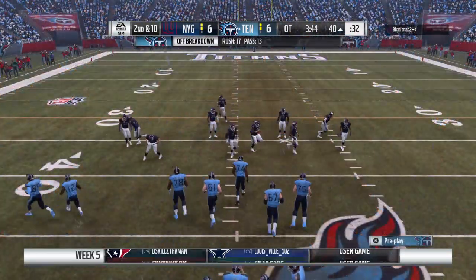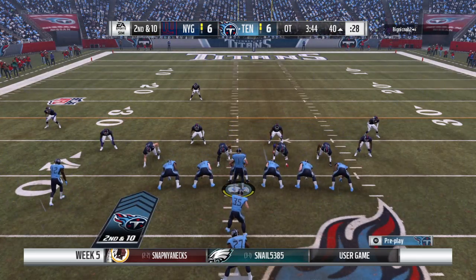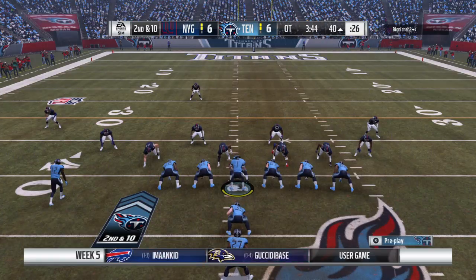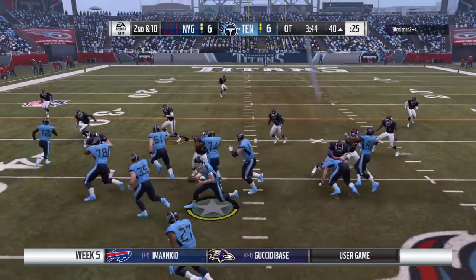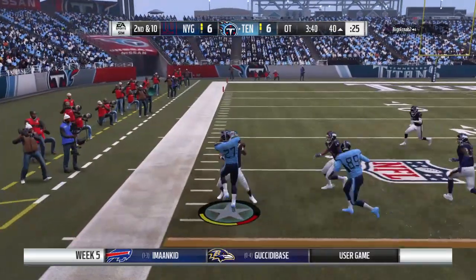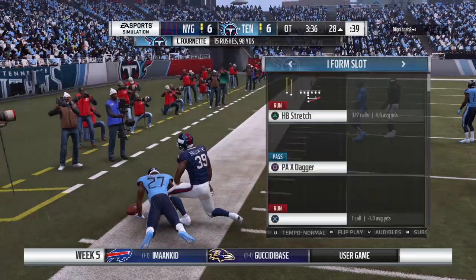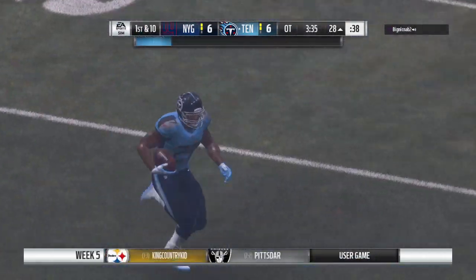Pressure in the quarterback's face. Good coverage of not just the wide receivers, but the tight end, the running backs when they try and slip out, and making sure they're at the point of attack. When the ball's in the air, they get there and help force some of those incompletions. And he's taken down inside the 30. 1st down, Titans, gain of 12.